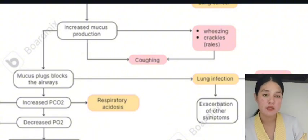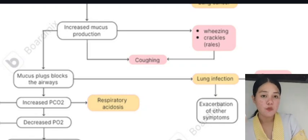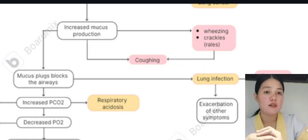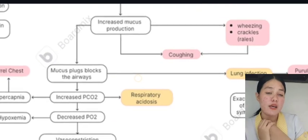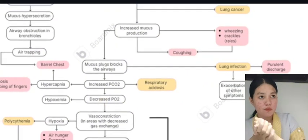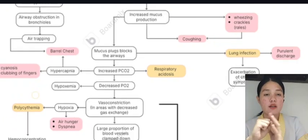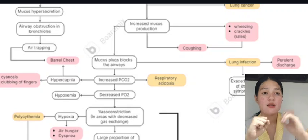Then expiratory wheezing. Why does expiratory wheezing happen? Because the airways is narrowed, once the air passes through that passageway, nagkakaroon ng wheezing sound. And why is this connected to coughing? Because crackles can be relieved through coughing. Okay? So now, we have increased mucus production. What happens is nagkakaroon ng mucus plugs which blocks the airways. So when the airway is blocked, hindi na makakalabas yung air. So that is why we call this an obstructive lung disease, di ba? Kasi nga the air can't get out.